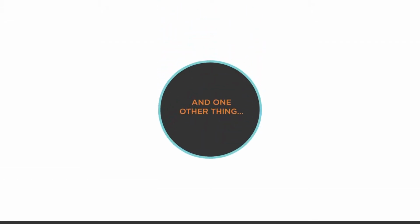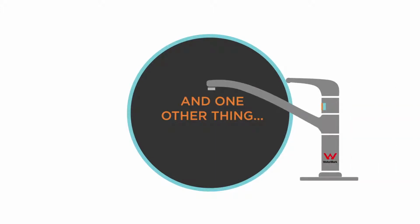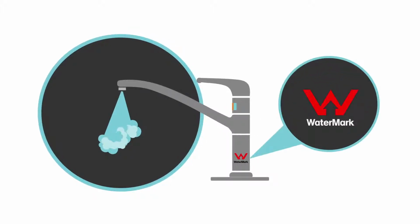And one other thing. Plumbing and drainage is different when it comes to evidence of suitability for products and materials. Plumbing materials and products that are covered by the Watermark certification scheme have specific evidence requirements. They require a current certification mark through the Watermark certification scheme.